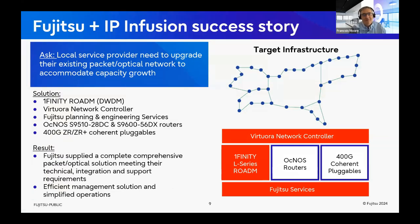One example of a use case where both companies work together and achieved success is a customer that was looking for a solution to evolve their existing network. What they were looking for was a DWDM layer with ROADM technology, a controller, and IP over DWDM delivered to us as a turnkey solution with all installation and commissioning delivered to them. I mean, we're talking about a customer here that didn't have all the internal engineering resources to do it themselves. And this is really an example of where the partnership between Fujitsu and IP Infusion makes sense.